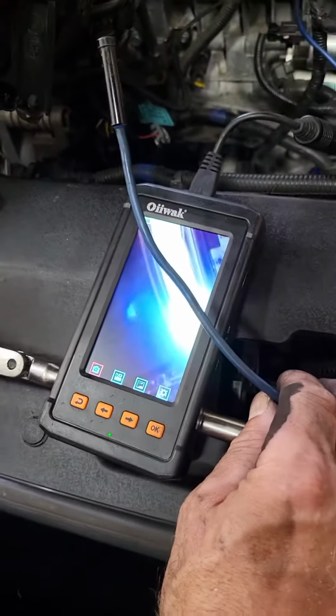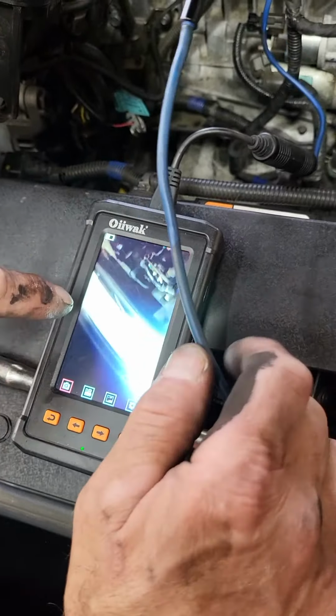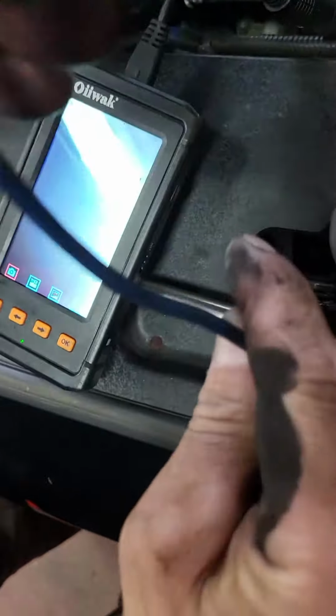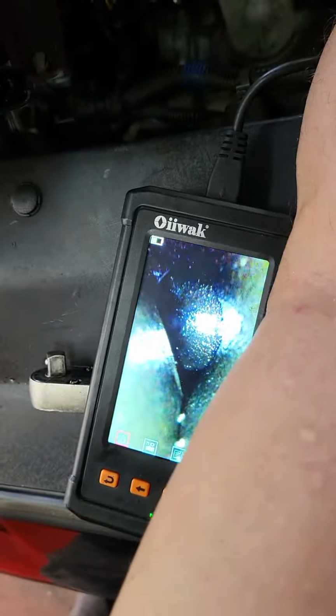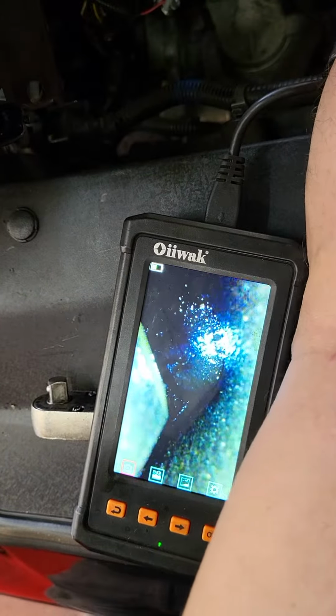So this vehicle has 44,000 miles on it, and we're going to show you what the intake valves look like on this camera. Is the light on? Yes, the light's on. It was on earlier. There we go. Now it's nice and bright. And I already sprayed this with GDI cleaner to loosen up the crud. 44,000 miles.